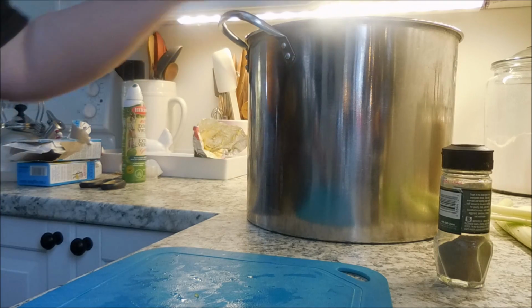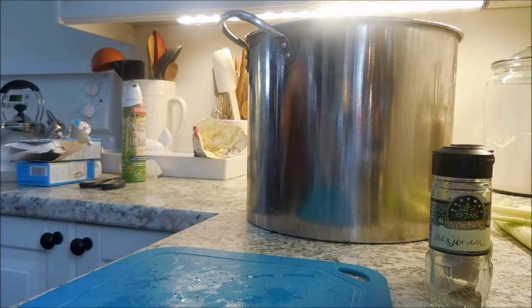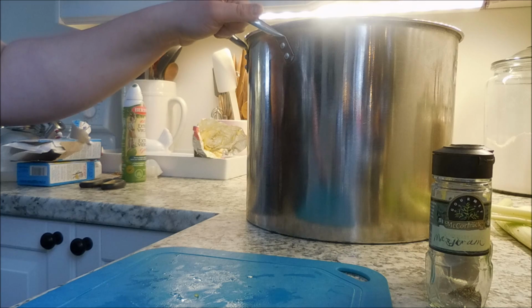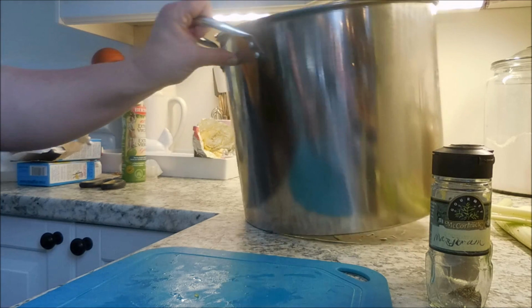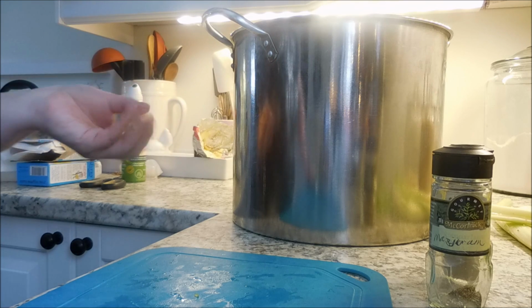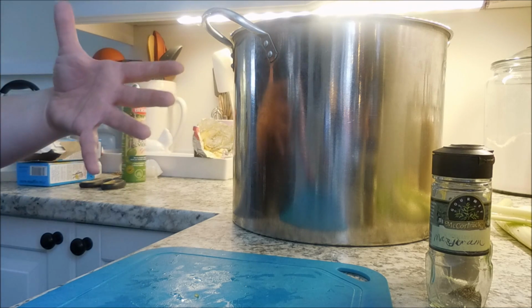I also use basil. You could add Italian seasoning if you like that sort of flavor. Really, it is up to you what your preference would be. Parsley would be another one. Yeah, so there's a lot of different flavor combinations that you could do. This is just what I like. I think sage and turkey goes really good together.